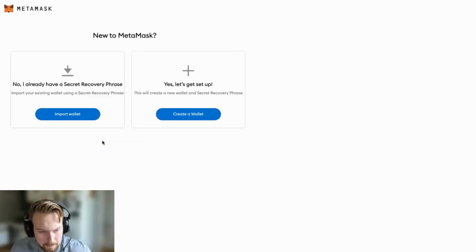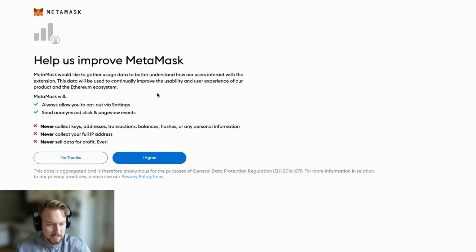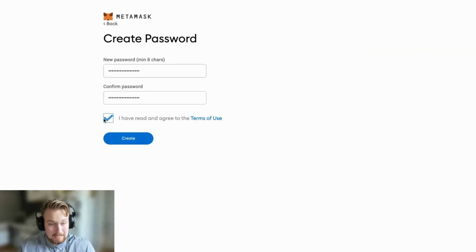Get started. New to MetaMask? Yes, I would like to create a wallet. Help us improve MetaMask. MetaMask would like to gather your usage data. I probably won't. All right, new password here. Let me create a password. Gotta think of something juicy. All right. Copy in my newly created password. I haven't read it, but I'm going to agree because come on now.